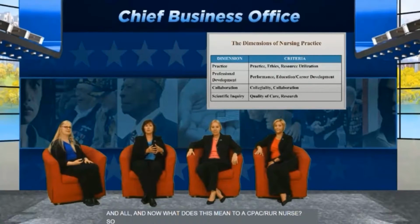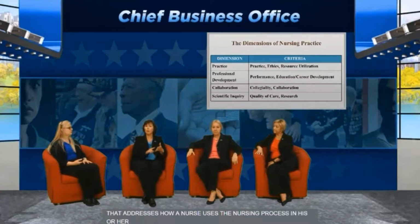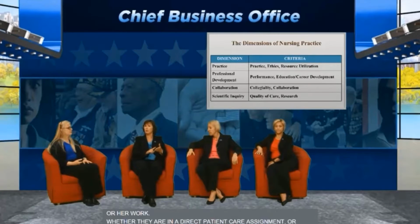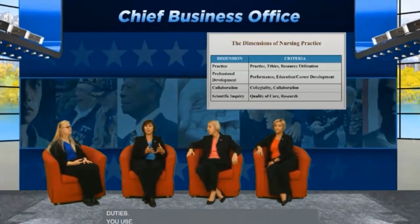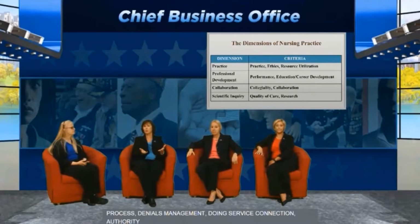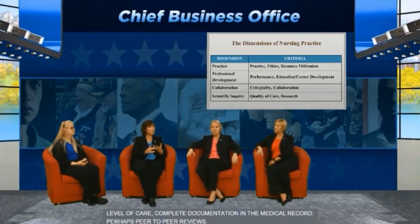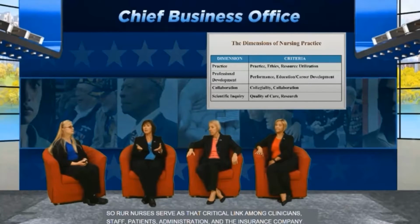If you look at the practice dimension, under it there is also a practice criteria. That addresses how a nurse uses the nursing process in his or her work, whether in a direct patient care assignment or a consultant role, such as a CPAC RUR nurse. So think about daily duties. You use clinical skills daily in third-party pre-certification process, denials management, doing service-connected special authority validation, interacting with providers on many different issues. Some of those might be appropriate level of care, complete documentation in the medical record, perhaps peer-to-peer reviews. So RUR nurses serve as that critical link among clinicians, staff, patients, administration, and the insurance company.